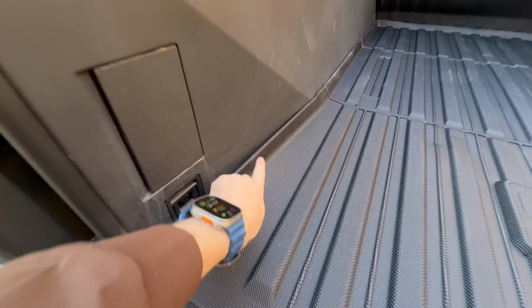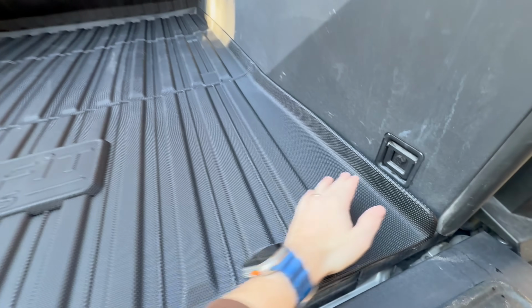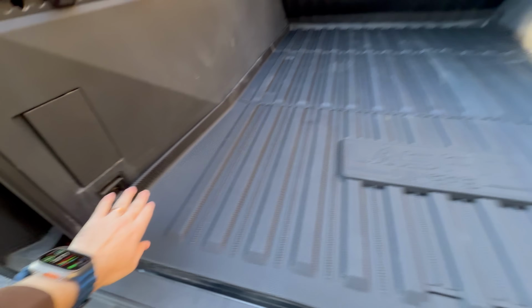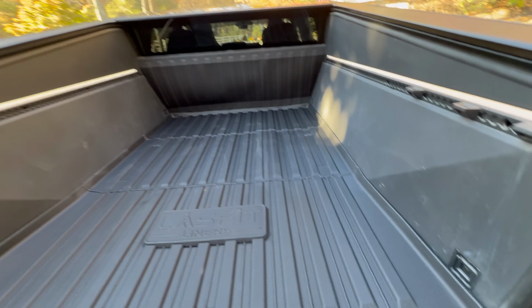And also, the raised edge here is super nice as it can sort of keep debris, snow, dirt, rain, water, whatever else could spill in the truck bed from getting to other parts of the vehicle as well. So I love that raised edge here. Really keeps everything nice and tidy, nice and contained.